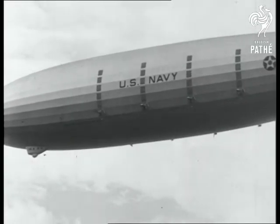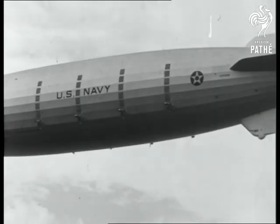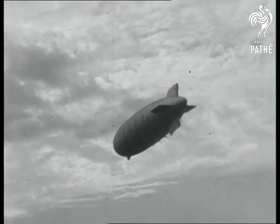What a thrilling picture the giant makes as she floats majestically through space. It's a sight no one will ever forget. Long may she cruise as a symbol of America's air power.